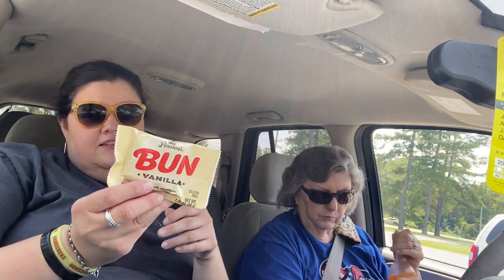She's got the orange and cream. And we also bought this. This is Pearson's Bun Vanilla, Real Milk Chocolate, Roasted Peanuts, and Vanilla Nougat Candy Bar. So it was $1.50. That's about average for candy now, like $2 and some change. And s'mores. So I guess this is like vintage candy and vintage drinks. So that's how it looks.